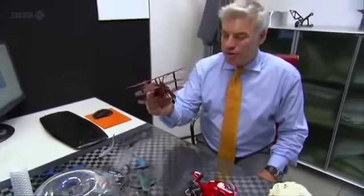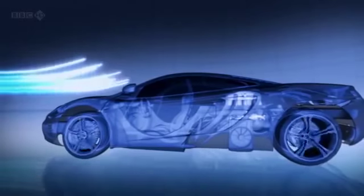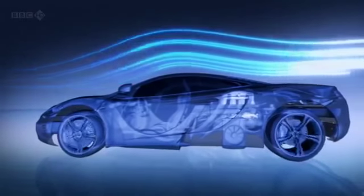The Fokker DR1, this is my favorite plane. Good morning, Mark. Hi, Frank. And Frank's inspiration doesn't stop with his toys.